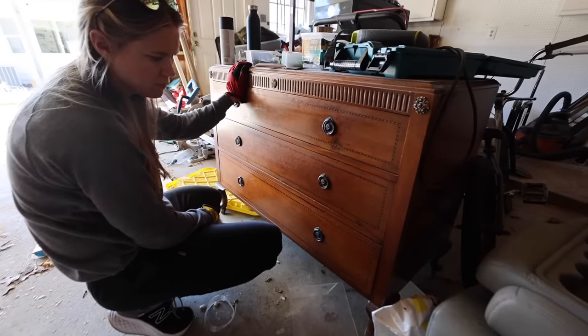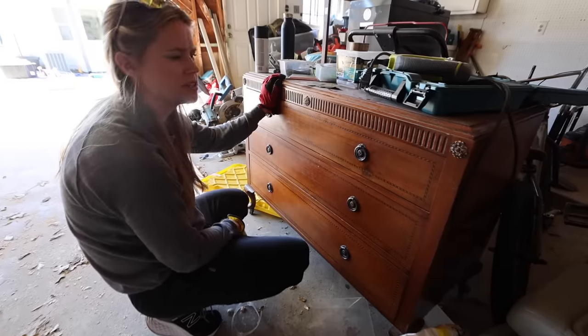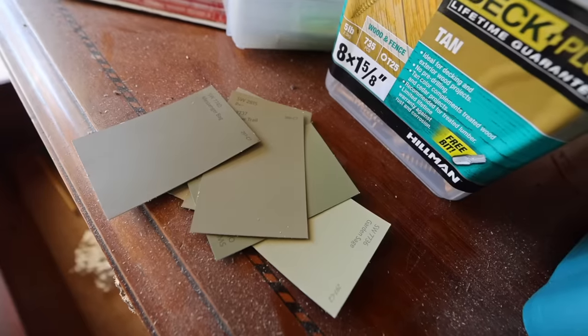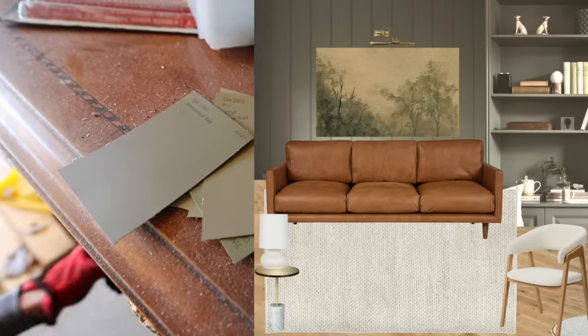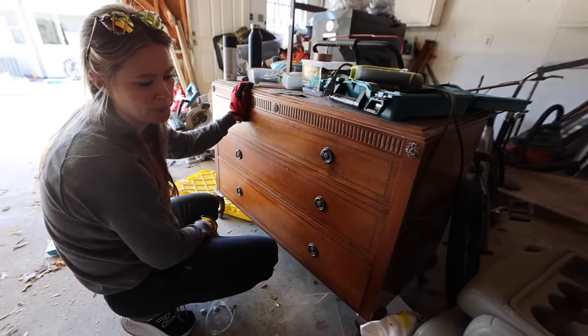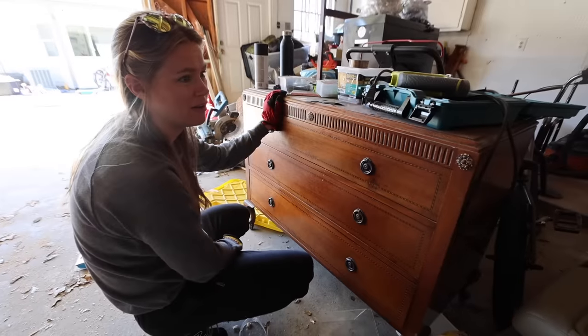So what is this piece we're looking at here? It's one we had in our house for a long time. I just don't have a place for it anymore. What'd you find in there? Some little paint swatches. I like these. We're gonna be using them to color kind of like this soon. Oh, might be time to let it go. Yeah, sometimes you gotta let things go. I'm letting a lot of stuff go. I'm ready to just say bye to all of it.